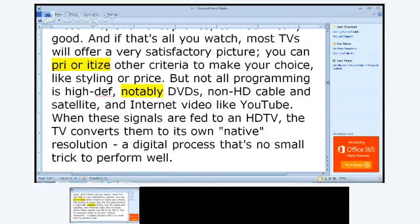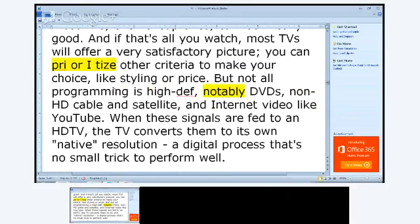Okay. Prioritize. That's kind of how we break it apart. Prioritize. No way. It's okay. You can practice it later. You'll get it. And then notably.